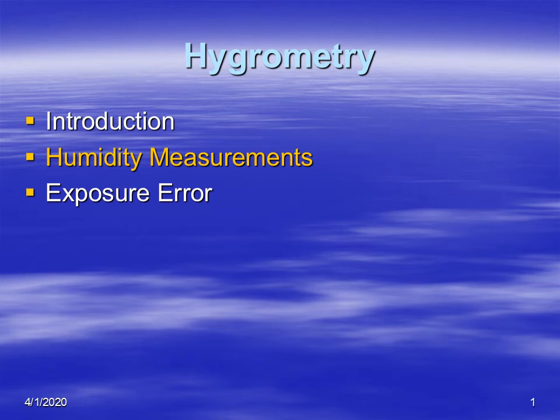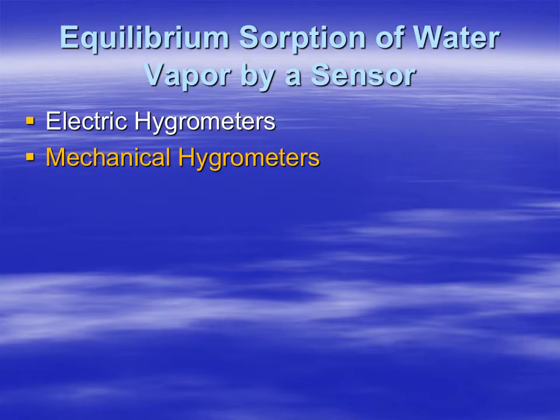Hi, welcome to our discussion on hygrometry. We're working our way through different types of humidity measurements. Right now we're looking at hygrometers. We talked about the electrical hygrometers in previous videos.